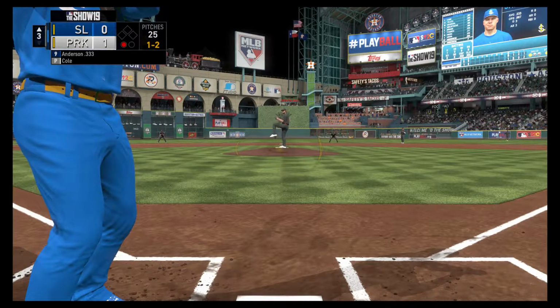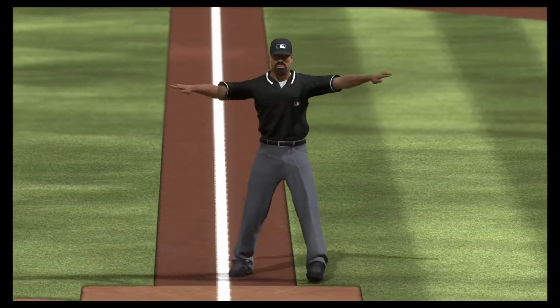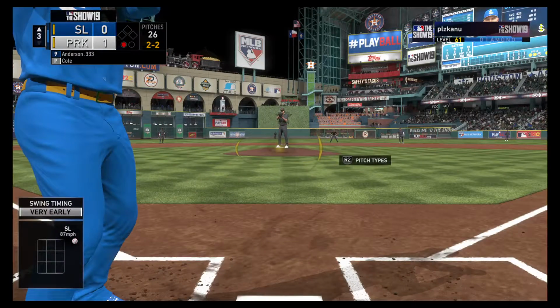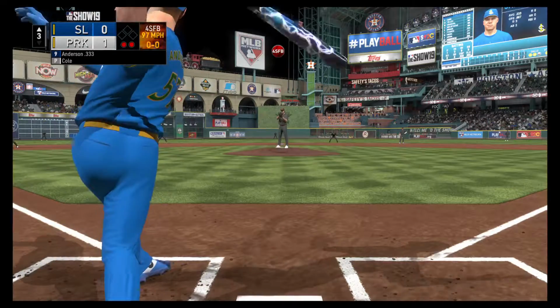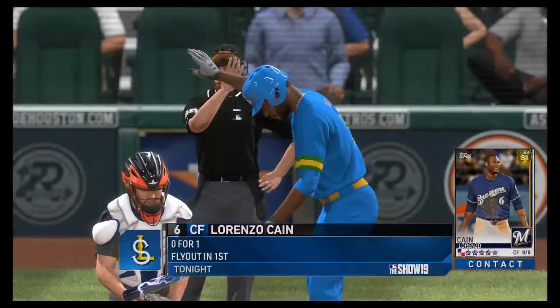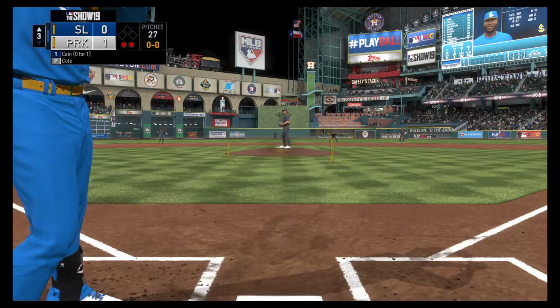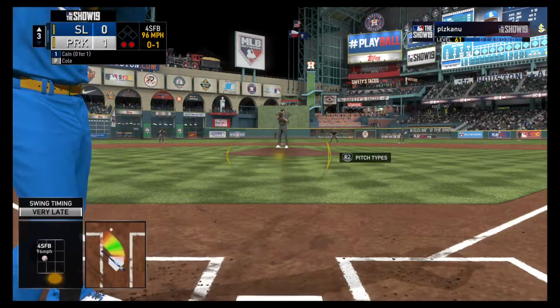Here's the 1-2 delivery. Tried to hold up there. Appeal down to first, and no swing. It's ball 2. And a wave and a miss on a ball that was way out of the strike zone. There are 2 away now. The center field Cole gets the sign. First pitch on the way. Fastball swung on and missed.